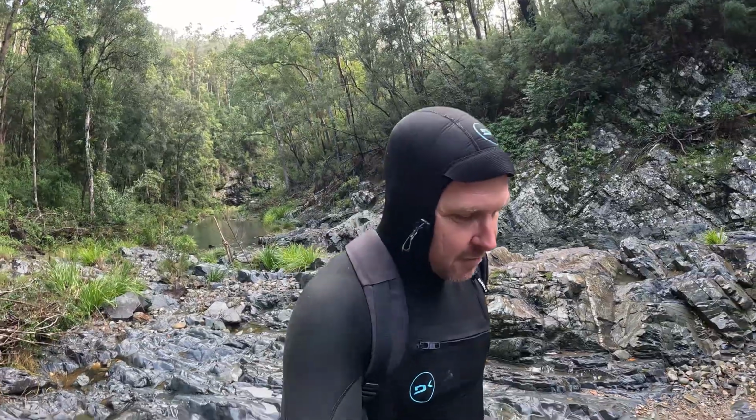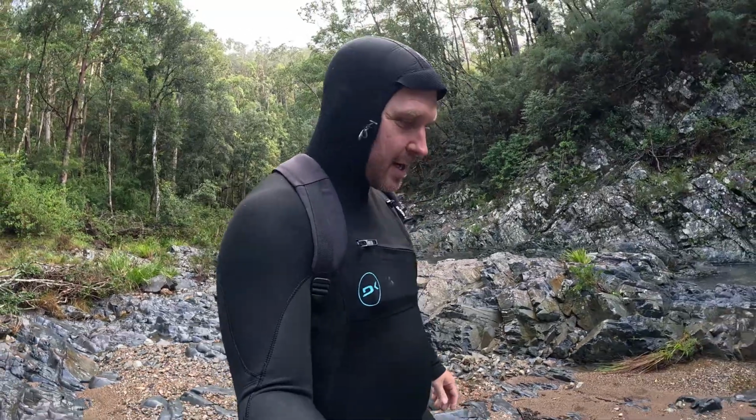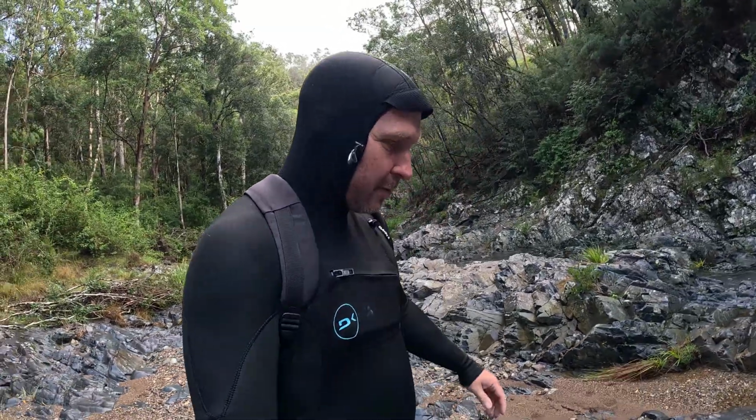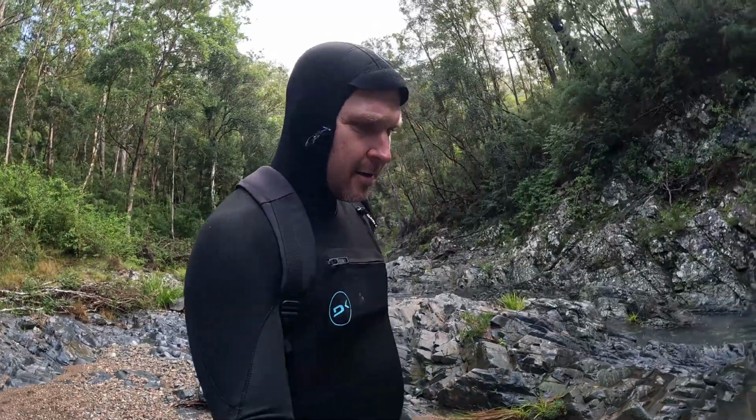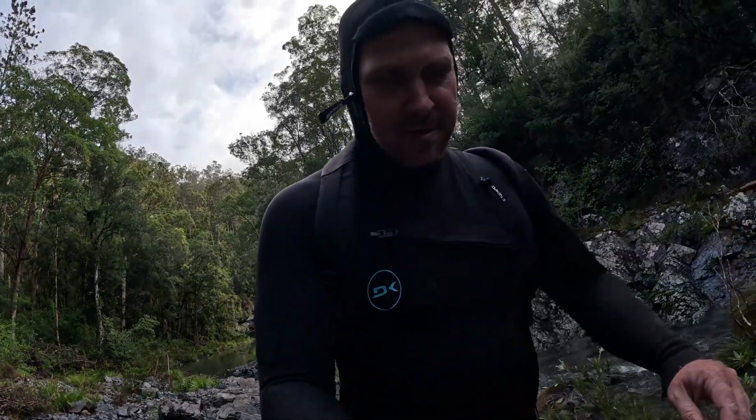So we're making our way further and further up the creek. We're getting closer and closer to where we want to be. And stuff's moved around since the last time we've been here, we can see. So maybe some of these other spots might be worth a look on the way back. See how we go up further first though.